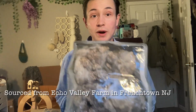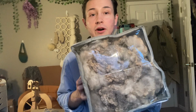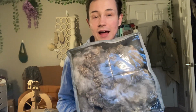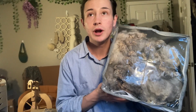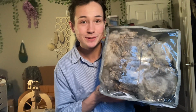Next up, I do have a little bit of Jacob fleece left over. I got this at New Jersey Sheep and Wool. This is Catherine, and this was a really fun fleece to work with. I have either spun up most of Catherine or she has gone on to other fiber collections and other fiber homes. I think I would like to keep her out for the coming winter though. We're gonna put her over here.